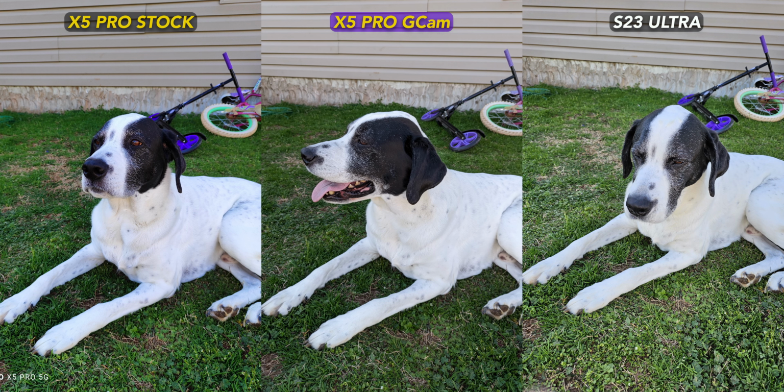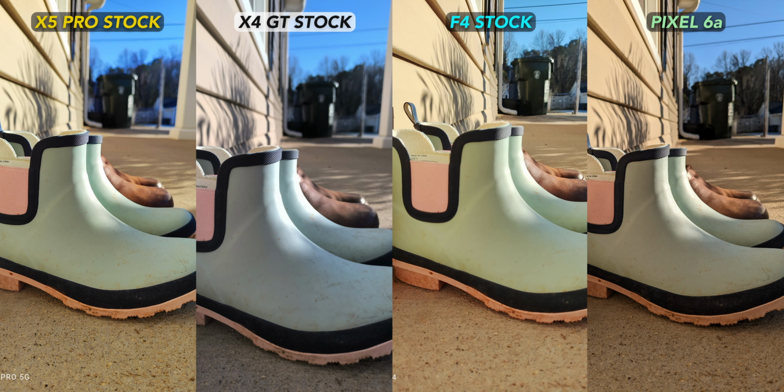Lazy old dog shot, and I think I like the X5's GCam the best here. The stock cam is too dark and too blue, which makes this purple wheel look really weird. Boots! And this time we have the X5 Pro, X4 GT, F4, and 6A stock camera images to look at. The F4 wins here since it's the most saturated and has good brightness. The X5 Pro doesn't do a bad job either though.